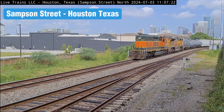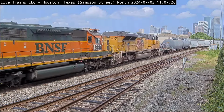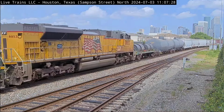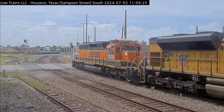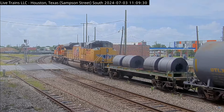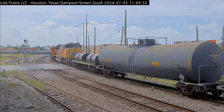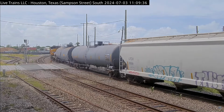Over in Houston, at our Sampson Street camera, we caught an unusual sight. BNSF 1838 leading long hood forward with Union Pacific 8853 trailing. 1838 is an EMD SD40-2, which began its life with Burlington Northern in December of 1974.